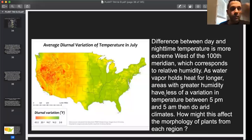And that's what causes the diurnal variation in temperature. The diurnal variation in temperature corresponds to humidity, because humidity, water vapor, holds heat longer. So you don't have much of a variation between day and night in Florida in the summer, because there's so much humidity, you could practically spoon it into your lungs. It's not going to change that much. You might get a 10, 20 degree difference, but you go to the desert, like Death Valley, in the summer it's 115 degrees in some cases. It'll cool down sometimes to the upper 70s at night.